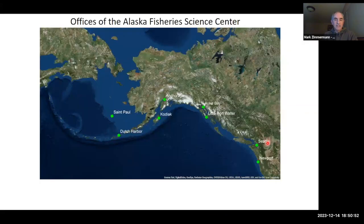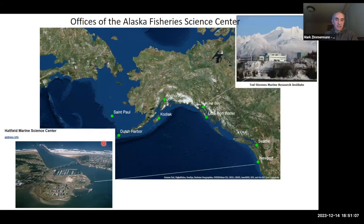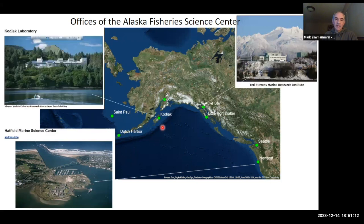Aside from our office in Seattle, we also have facilities in Newport, Oregon, Little Port Walter, Alaska, Juneau, Anchorage, Kodiak, St. Paul, and Dutch Harbor. The Newport facility is named after Senator Hatfield. The Juneau facility is named after Senator Stevens. And the Kodiak lab is just known as the Kodiak lab.